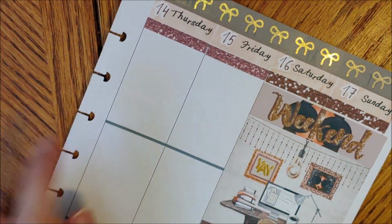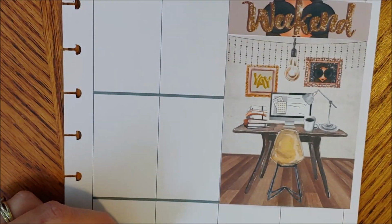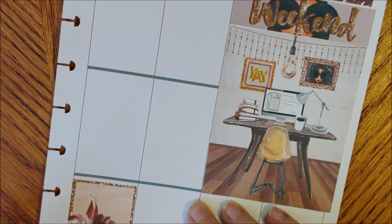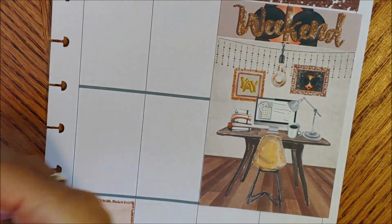Okay, so for Thursday, I think I'm going to do my full box on the bottom. I think that's what we'll do. I told them to shut their door because I don't want them to wake up their brother, and they're not listening, so if you can hear them, I'm sorry. All right, so we're going to do that, and then I'm going to go ahead and do my to-do at the very top, or my today at the very top.